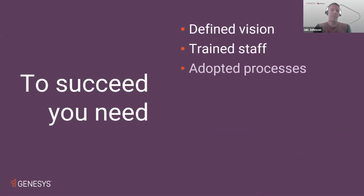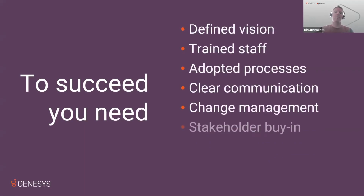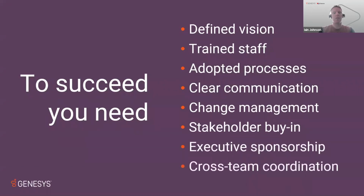And great tools like Genesys Cloud are a good start, but there's a lot that needs to be happening within your own organizations in order for your CX operation to succeed. I've listed a few here on this slide, but it's that defined vision. You need to have that vision to make sure that we can deliver for you. Training of staff, education is really important, and Genesys definitely have the right tools and educational courses for your staff. Adopted processes, that clear communication. Change management is very key.